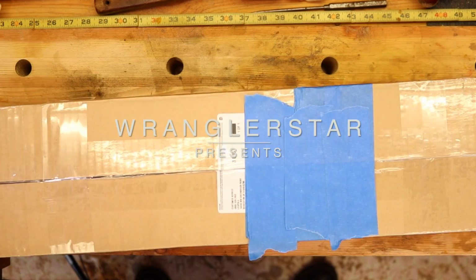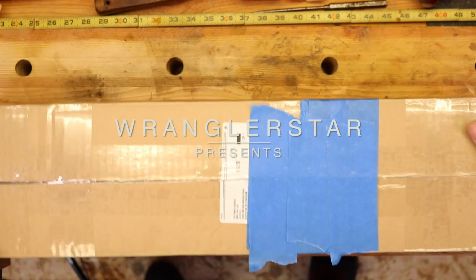This mystery box just arrived in the mail. And you want to know what the best part is? It's from Leupold. This is exciting. Man, I've been waiting for this for a week.